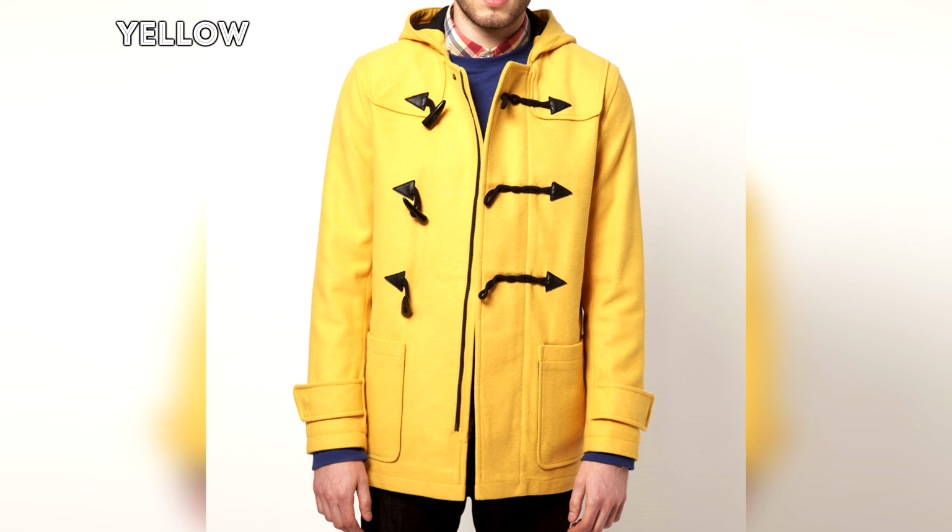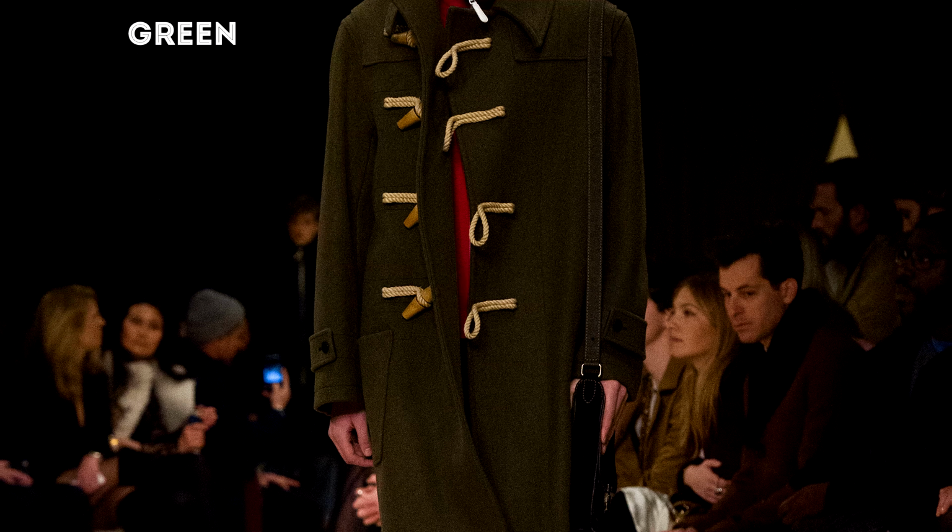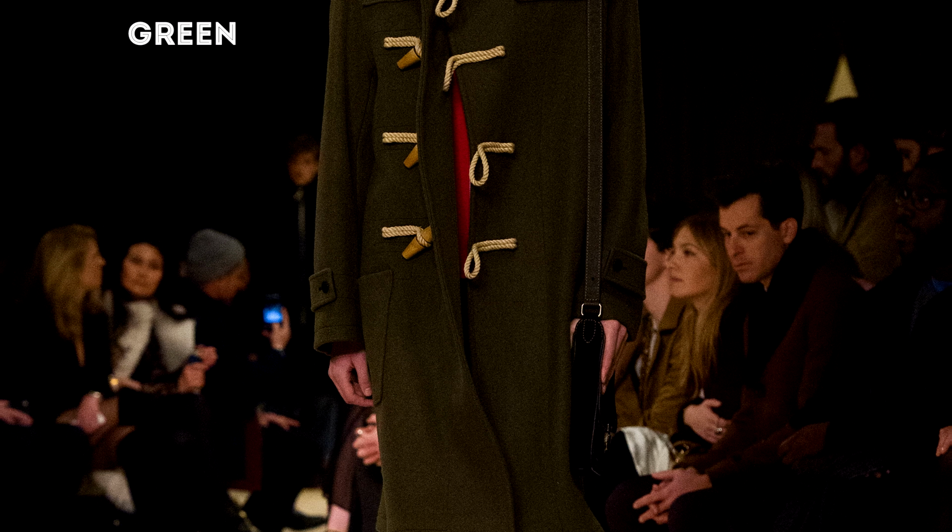If you're into preppy style, I suggest looking into maybe red duffel coats, maybe yellow ones, or bolder greens. It's a really great statement piece and it works well; it's traditional without being overboard.